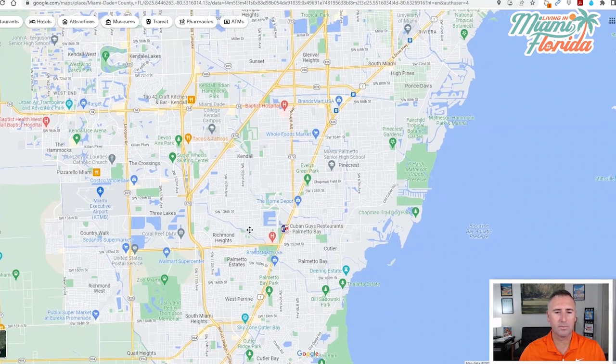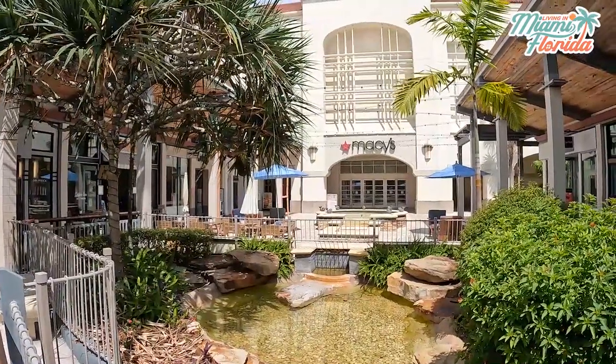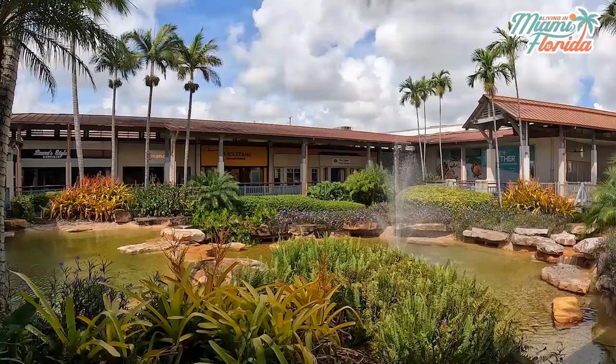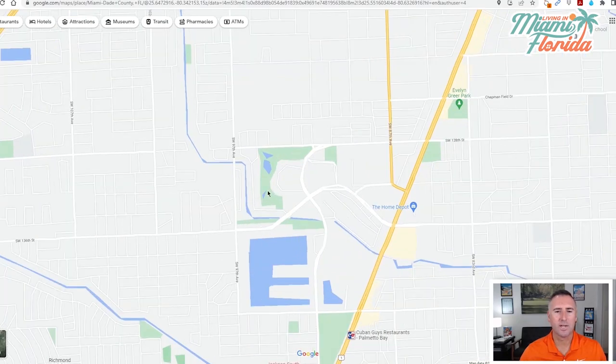Let me pull up the map, it's acting up a little bit, so you can see where the Falls is. This is the Kendall area. All this is restaurants. All this is residential, single family homes, beautiful homes, great price for the square footage. And here you've got the Falls Shopping Center. You have Macy's and a lot of boutique stores. It's called the Falls because it's an outdoor shopping mall, and it's beautiful because it's full of rocks and waterfalls. As you're walking, you hear the waterfalls going. It's very relaxing. It's one of those malls where you don't feel hectic. So we love going there, checking it out.